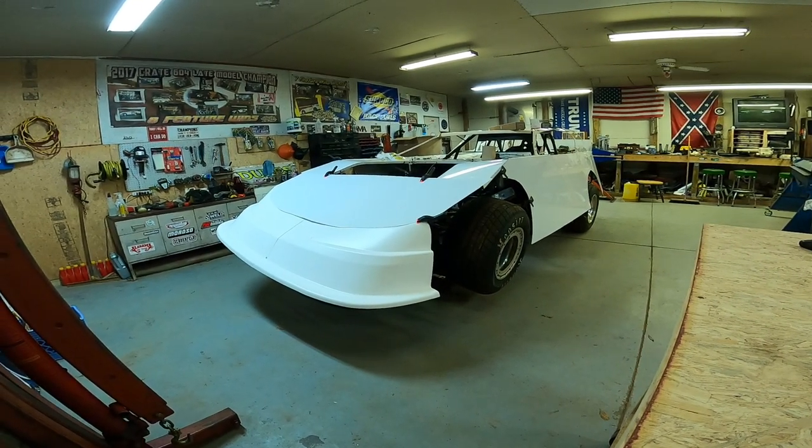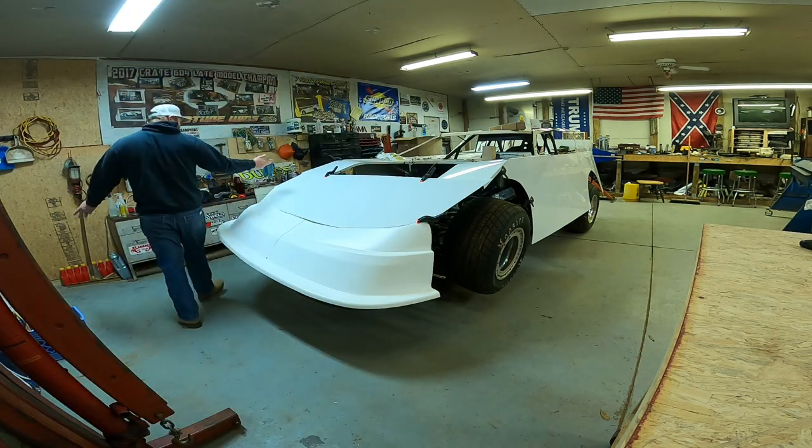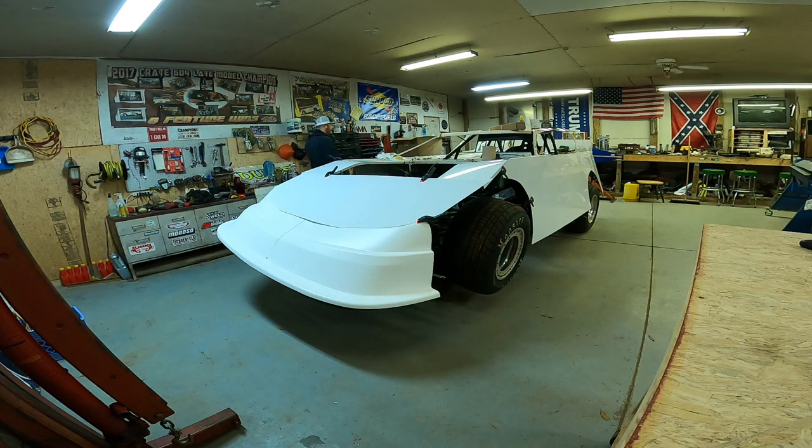All right, so let's go get the valance and bat wings or floppers or fender flares, whatever you want to call them. Get them out of the box over here. Let's take a look. Let's check our fitment and see if we're in the ballpark at least.